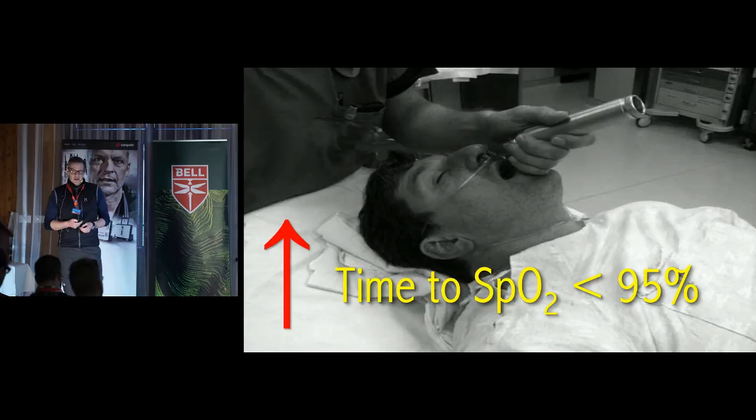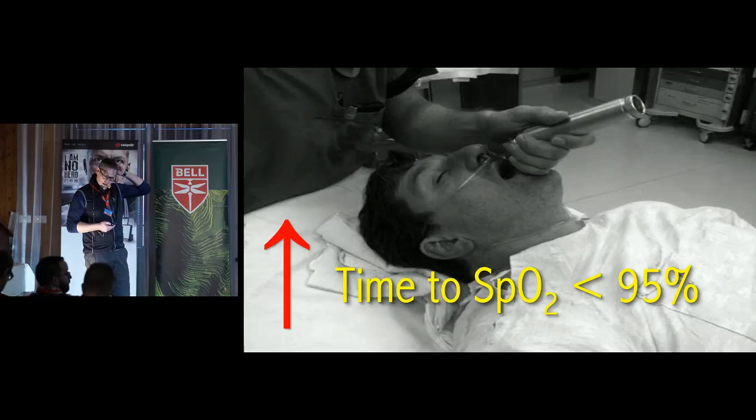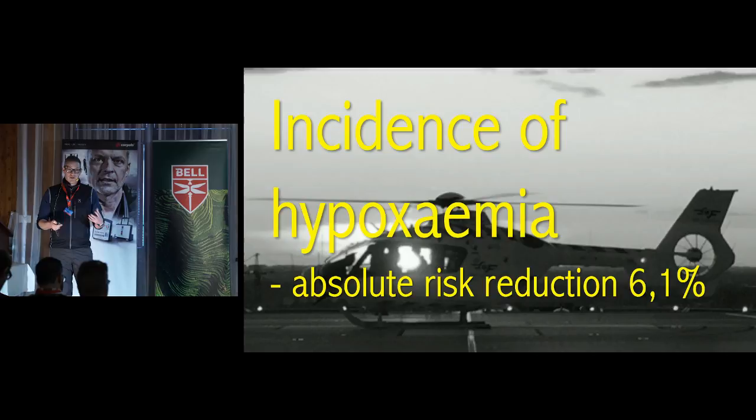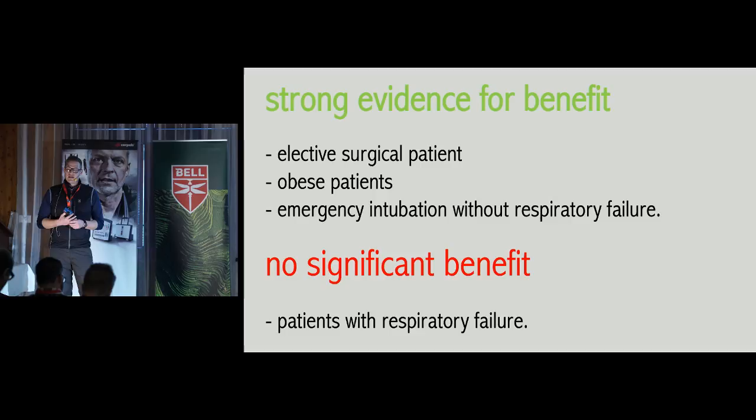A lot of good studies, small but good studies, show that if you apply high flow oxygen above the glottic area, then you'll increase the time to the patient's desaturation. This has been shown in the OR in obese patients. It's been done in the pre-hospital setting, where introduction of a protocol using this actually decreased the incidence of hypoxemia during intubation.